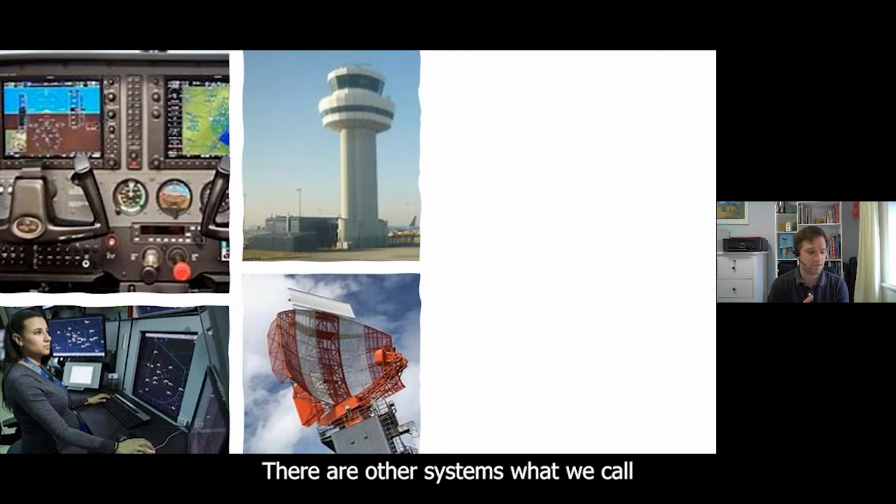There are other systems, what we call terrestrial navigation aids. Terrestrial just means they're on the ground, and there are other systems which an aircraft can use. They send a message to a transmitter or an aerial on the ground, and then that aerial on the ground replies and tells them where they are. Those are some of the older systems that we used to use. So that's navigation. The third one is surveillance.